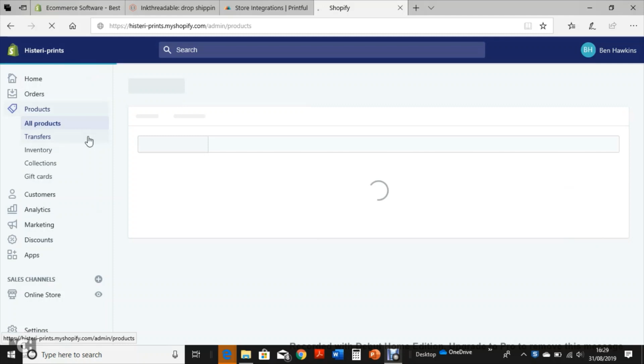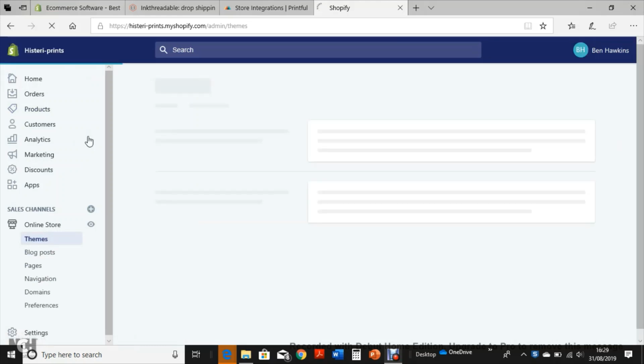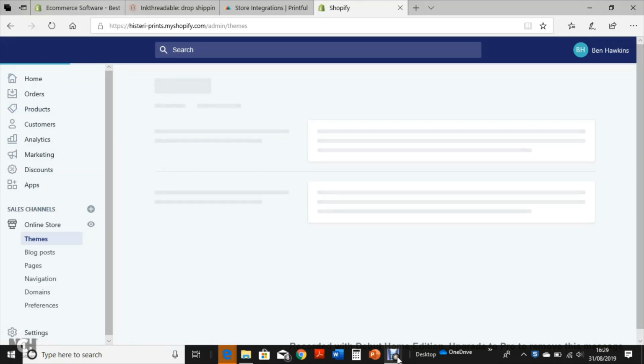So if I look over here at products, we'll be able to see that I do have a mug, but it won't show up on the store because we don't have the mug section or whatever. So if I didn't have a t-shirt section, the t-shirts wouldn't show up, things like that. Again, it'll probably take a while to load, so I'll be back with you in 2 seconds.